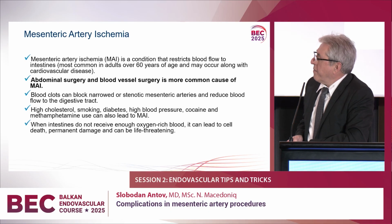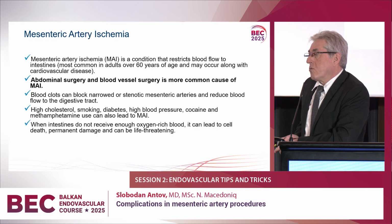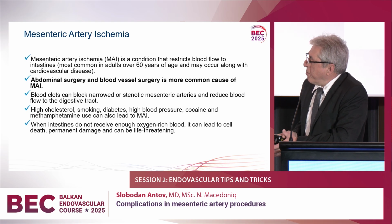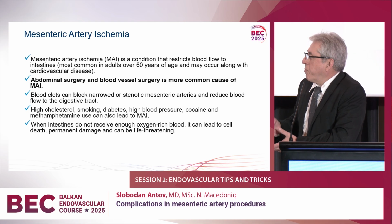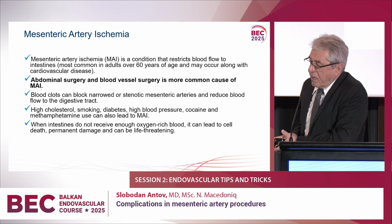I do not have any potential conflict of interest. I have been an interventional cardiologist for 38 years, and for the last 5 years I have been working in a private hospital where a lot of complex surgical and vascular procedures are done every day. No new field for conquering appeared to me, and I try to stick to abdominal surgery and blood vessel complications, such as mesenteric artery ischemia.